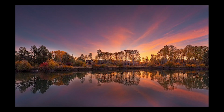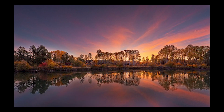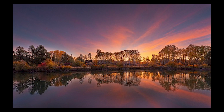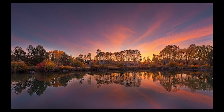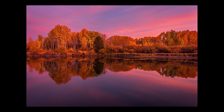Up next are a pair of images from Paul Imperia, and he says this is sunrise along the Deschutes River in Central Oregon with the aspens at full color. And it looks like there's two different versions here. It looks like in one version, Paul, you were shooting into the light, and in the second version, you had the light at your back. And it looks like there's some twilight glow maybe going on.